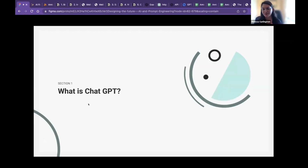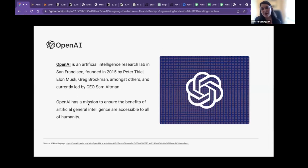So what is ChatGPT? We all know about OpenAI at this point, this research lab founded in 2015 in San Francisco. It's currently led by CEO Sam Altman. But not going into the detail, their main mission is to create products with artificial general intelligence that are accessible to all of humanity, and they're meant to be beneficial. They're meant to be of assistance. They're not meant to take over the world or anything like that. It's actually to augment your capacity and your skill set day to day. That's mainly their mission.